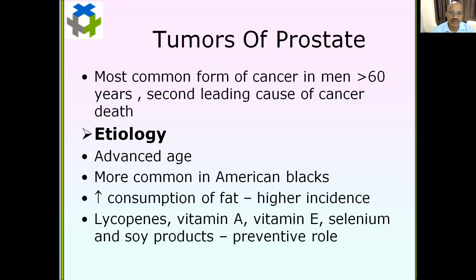So one is endocrinologic factor in case of carcinoma of prostate. There are racial influences. American blacks have a higher incidence of carcinoma of prostate when compared with whites.